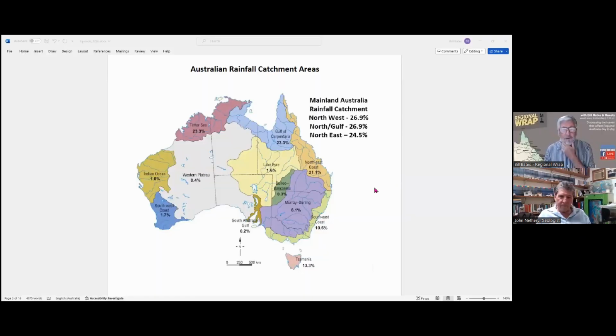Just before we move on to your little PowerPoint presentation, I'll show a screen of the Australian mainland and the rainfall characteristics. Up on the screen now, we've got Australia's main river systems and rainfall. Northern Queensland is basically flowing out to the Gulf. You've got about 26% of Australia's rainfall going out into the Gulf, and about 26% flowing out into the Pacific.